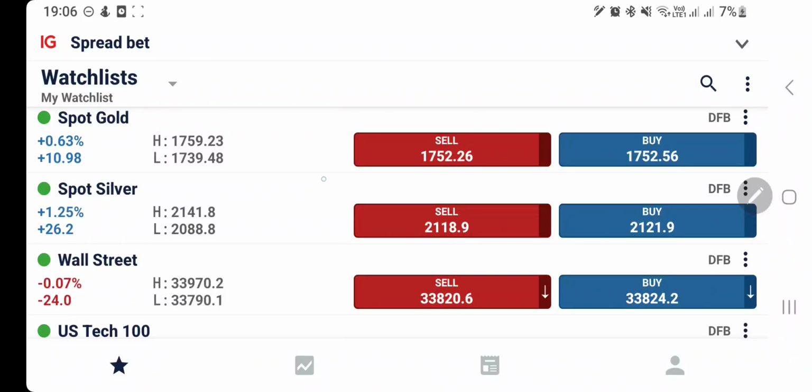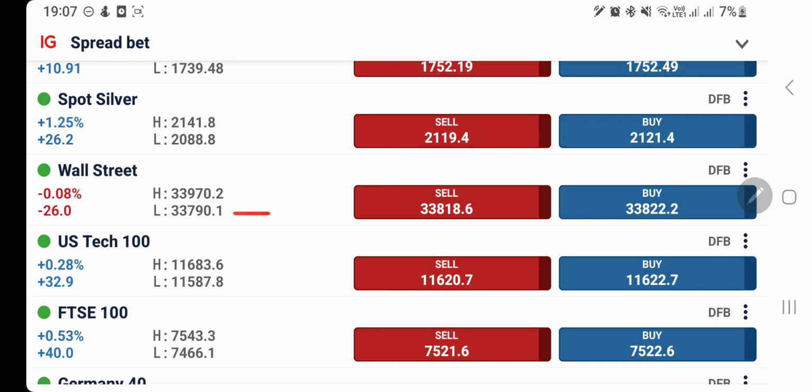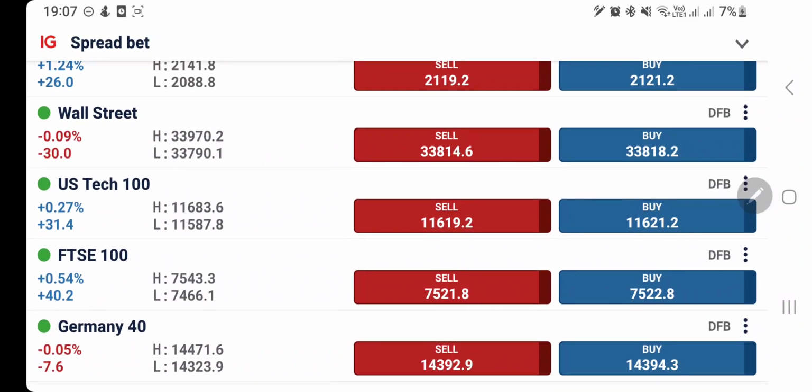In the morning analysis for gold, I asked you to buy gold at 1748, and see it has achieved 1759 levels. Also, US 30 and US 100 are getting the support at 33,800 and 11,600 and are trying to rise. Now, what to expect today with the US cash session? We will see with the help of charts and indicators.